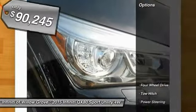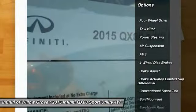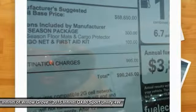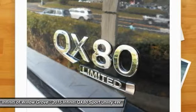Here are some of this vehicle's great options: traction control, keyless entry, remote engine start, steering wheel audio controls, navigation system, tow hitch, anti-lock braking system, power lift gate, power passenger seat, backup camera.